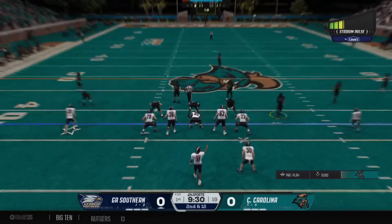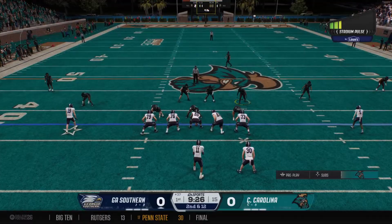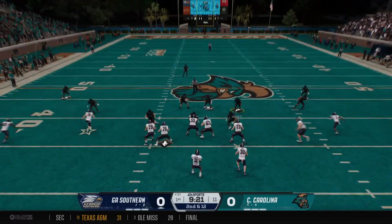Yeah, and that's what you've got to do as a defense. Sometimes you double team him, sometimes you play zone, mix it up, give different looks, because he is a guy. He's shown the ability to burn your defense and make big plays.